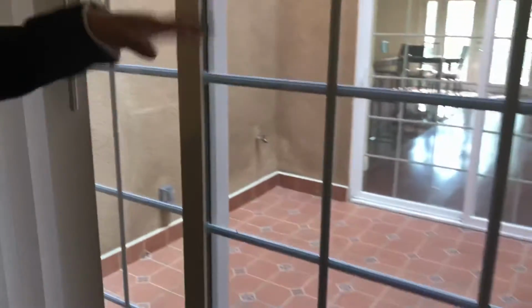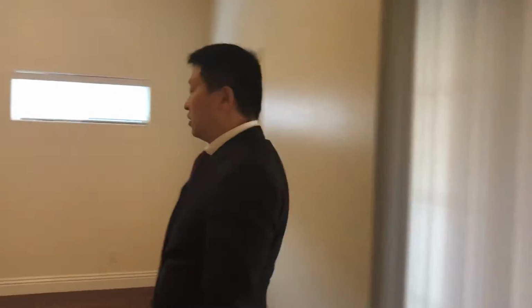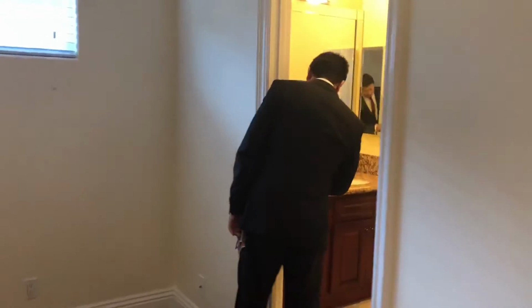So this bathroom is a powder room, so that's for all the visitors and all the friends that come in. And now, this is the first ensuite downstairs. As you can see on the right hand side here, we have a little courtyard. You can put a table, put a chair here and relax. So this is an ensuite with your own closet and also your private shower and private bathroom.